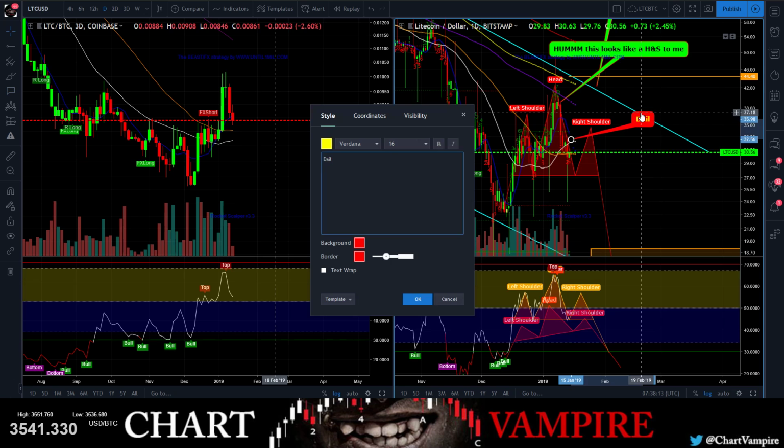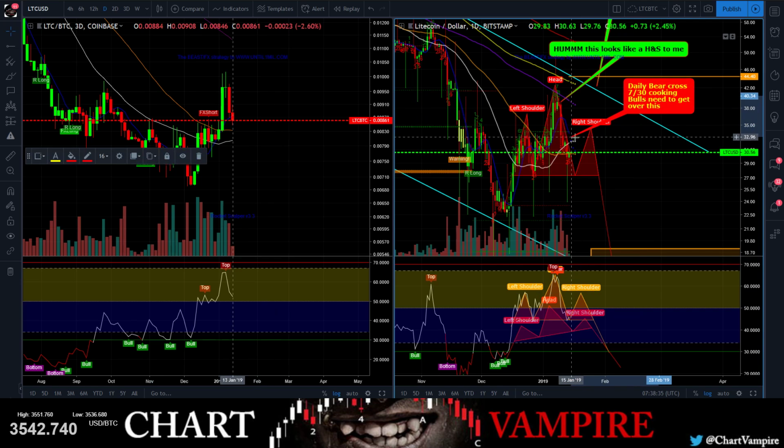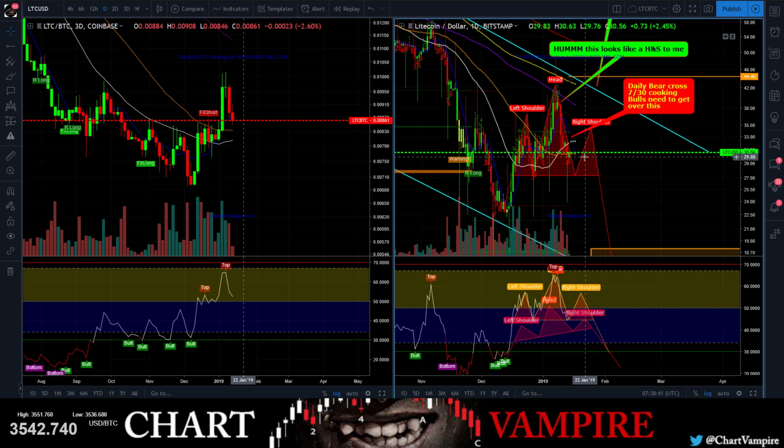So here you go. You got a daily bear cross, the 7 and 30 cooking, right? Bulls need to get over this. All right, so my target is still down below. That's the daily right there. It's going to close. It's going to cross. If it does cross, you're going to get a second cross probably slightly thereafter. If this thing does take a big dump, you'll get a cross possibly between the 7 and the 50. That would create a super cross right there. You'll get a super cross effect, which would give you more to the downside, okay? So you get a little bit more to the downside there.